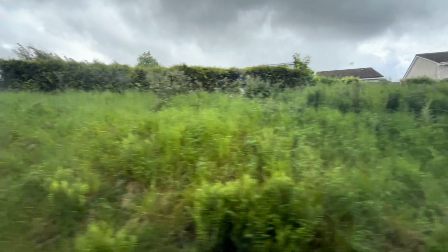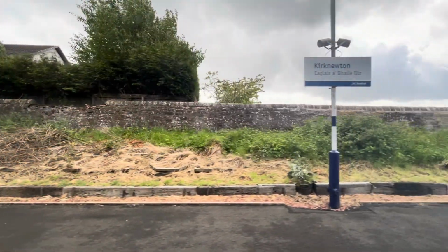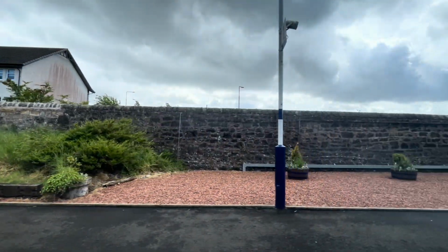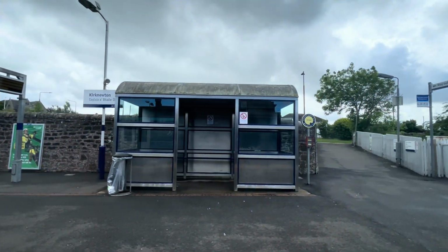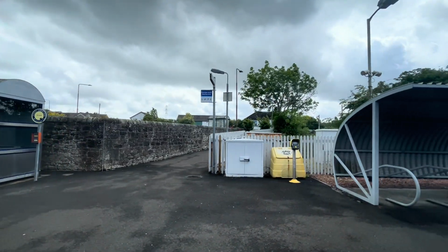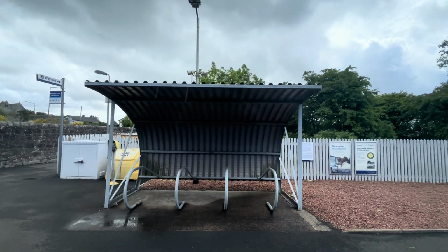Houses up there. I think between here and Edinburgh, Glasgow, they're quite well connected by train. It's quite an empty station already. I haven't seen anyone on the platform.